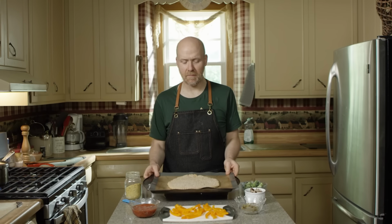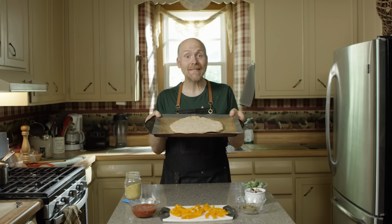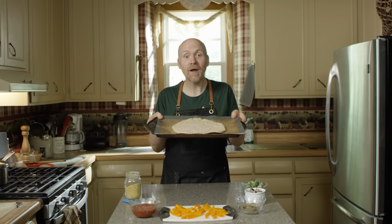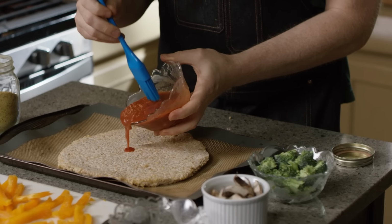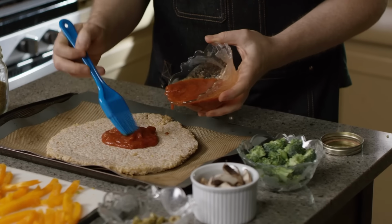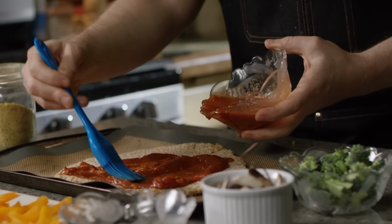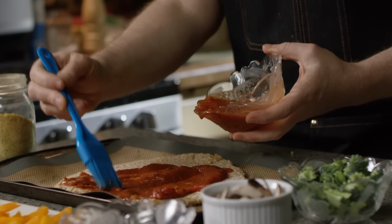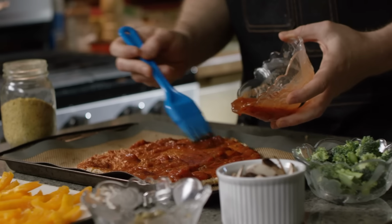Our friends over at Henry's Tempeh gave us this custom-made tempeh pizza crust. So we're going to make tempeh pizza. I have no idea if this is going to turn out. It's a bit of an experiment, but let's give it a whirl. So I'm just going to slather on a little bit of tomato sauce because I haven't flavored this tempeh in any way. So I want to make sure there's a nice thick layer that'll give us a lot of that tomato flavor. Maybe that's too much, we'll find out.